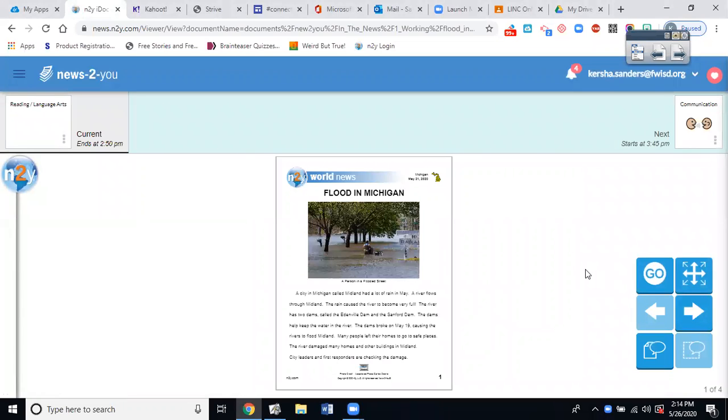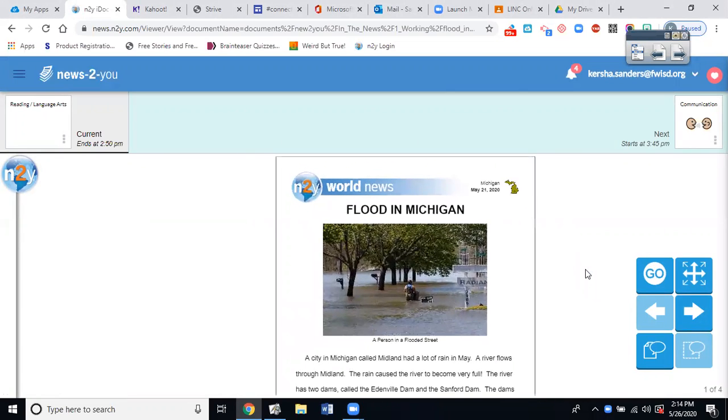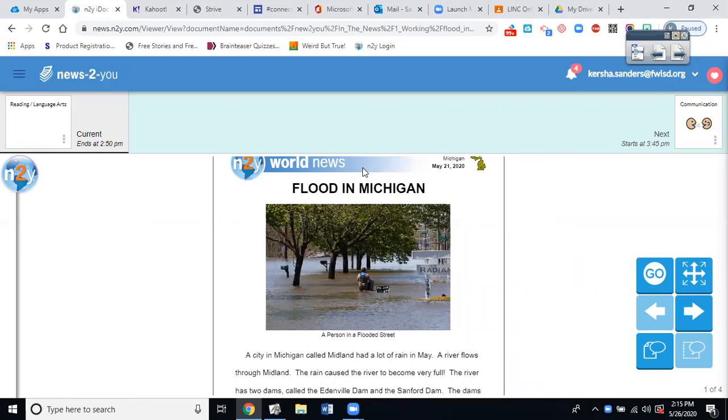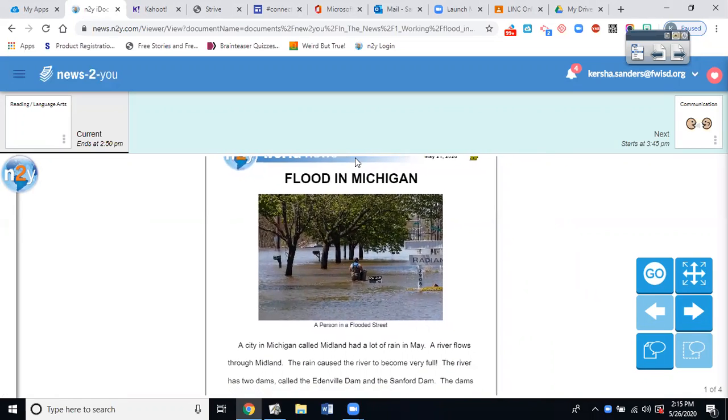Okay. Now we see the picture. Ooh, it does look like a really bad flood. A flood is whenever you have maybe too much rain or maybe a dam breaks and you're stuck with this. See the mailboxes and the person walking through the streets. This was once, looks like a neighborhood, but now it's all underwater.